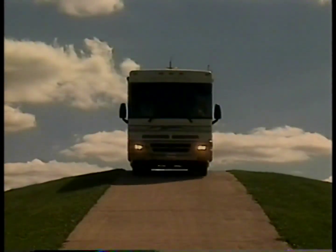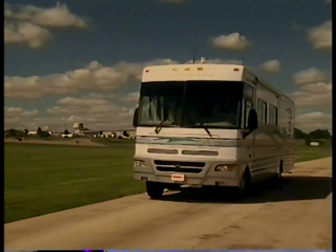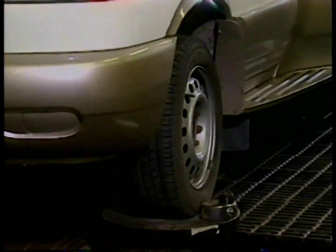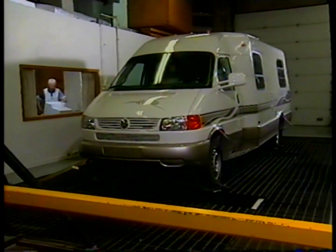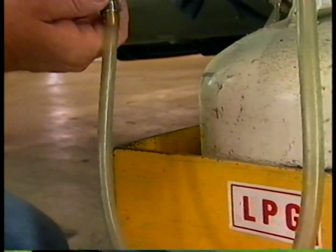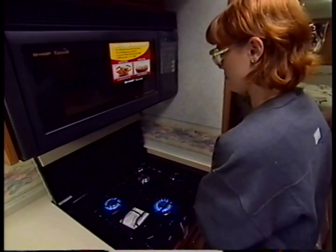Our private test track lets us evaluate the way a prototype handles a wide variety of road conditions. Our custom shaker machine simulates actual road stresses so we can see, in a matter of days, how a component will stand up to tens of thousands of miles of road wear. Then, once a model reaches production, every single motorhome we build is subjected to a rigorous series of quality control checks before it leaves the plant.